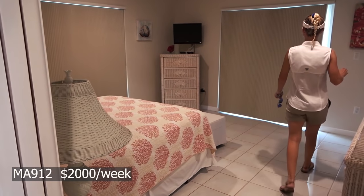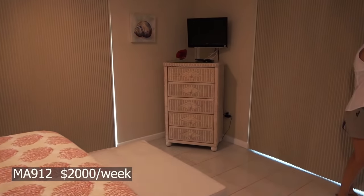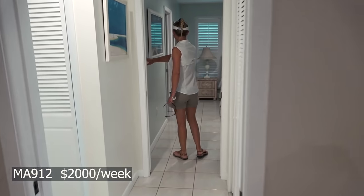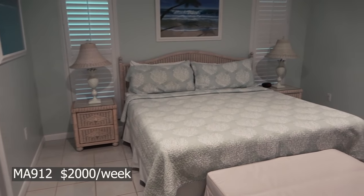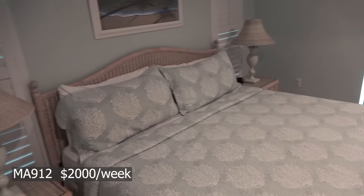Bedroom. Let's see what this view is. Oh, it's the neighbor's house. Okay, that's good. Yeah. That's okay. You can still open it up and get some light, which is nice. Place is exceptionally clean. They all are clean, but this one is really, really fresh. This must be your master. Nice walk-in closet. Street view. View of the bushes and the neighbors.